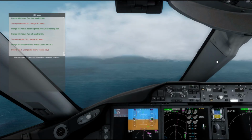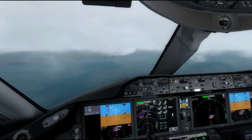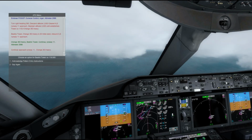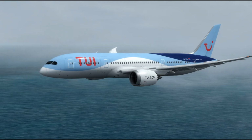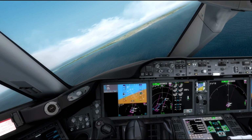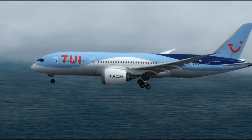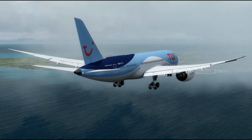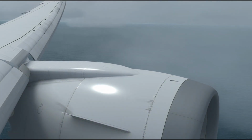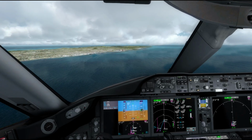Over 124.1. Beatrix Tower, Orange Street, 6th Street Heavy is 20 miles. Orange Street, 6th Street Heavy, Beatrix Tower. Continue, runway 11. Continued approach, runway 11. Cleared to land. Runway 11, Orange Street, 6th Street Heavy.